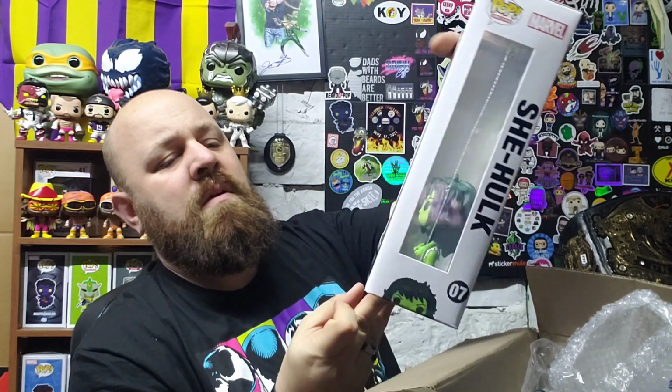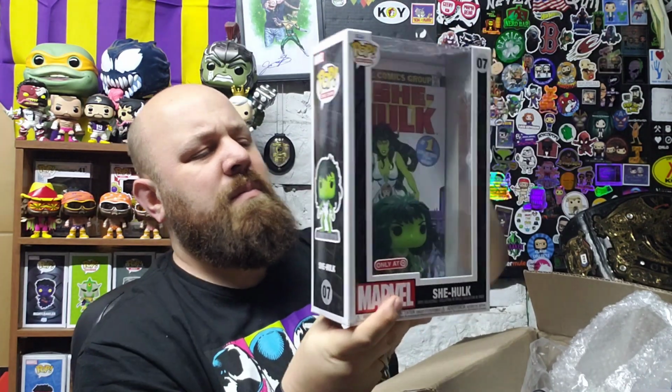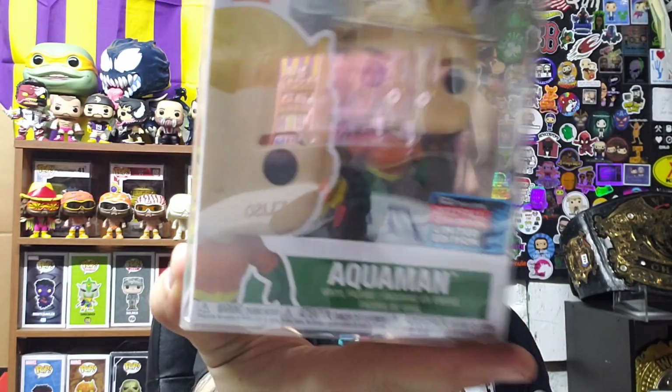She-Hulk. Only available at Target. Maybe this would be better with the She-Hulk series, but maybe there's a series too. I don't know. Kind of missed that. And last but not least, you can't have, let's see, how can I connect that in there? Nope, I got nothing. We got Aquaman. DC Superheroes Fall Con 2022.